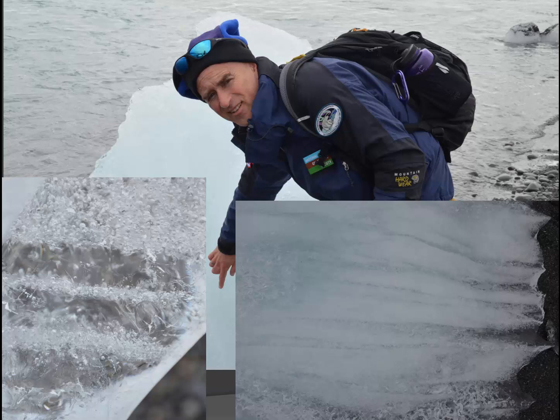A side note, you'll also notice that these bubbles are tiny pockets of trapped atmosphere. We can actually use these to determine the chemical composition of the Earth's atmosphere many years into the past.